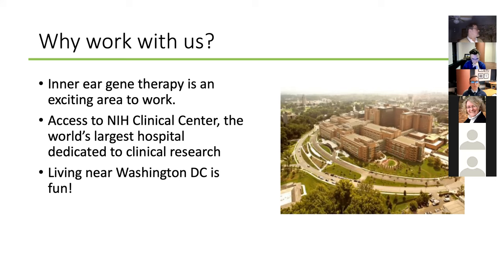And the second reason is that you will have access to the NIH Clinical Center, which is the world's largest hospital dedicated to clinical research.